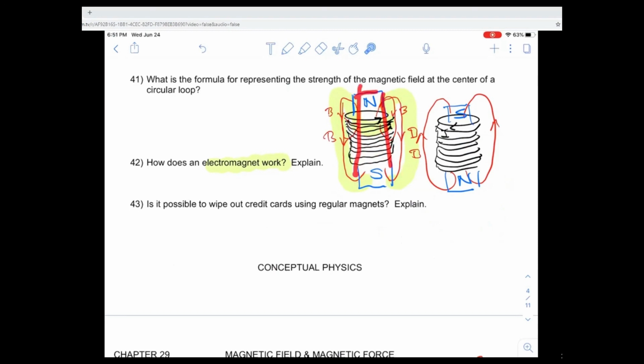By placing an iron core in the metal, they can intensify the strength of the magnetic field. Iron is very easily magnetizable. So the question is why? Why is it that iron is very easily magnetizable? So is nickel.